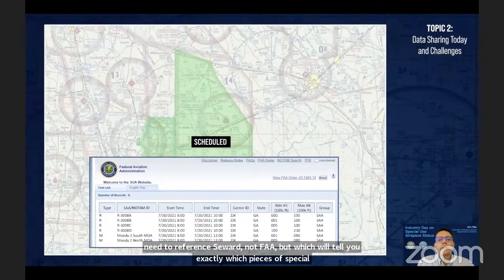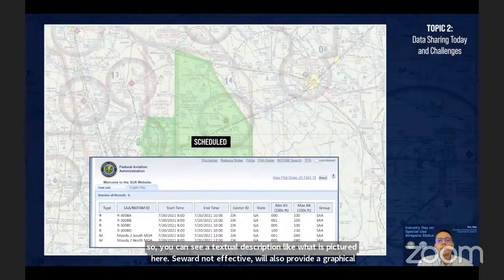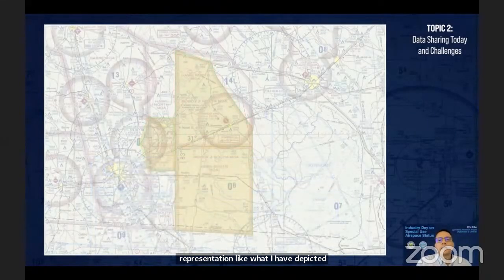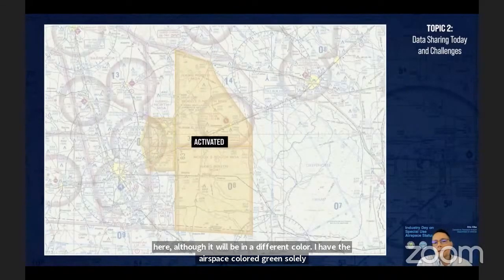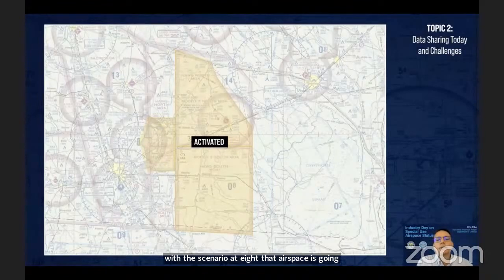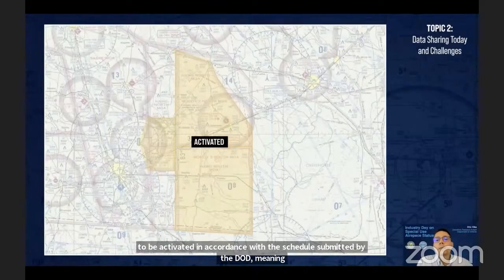sua.faa.gov will also provide a graphical representation like what I have depicted here, although it will be in a different color. I have the airspace colored green solely for the purposes of this presentation so that there's a clear distinction in SUA status as I progress through the scenario. At 0800, that airspace is going to be activated in accordance with the schedule submitted by the DoD, meaning that the controlling agency, which in this case is Jacksonville Center, is going to release control of the airspace to the using agency, which is Moody Air Force Base Radar Approach Control.